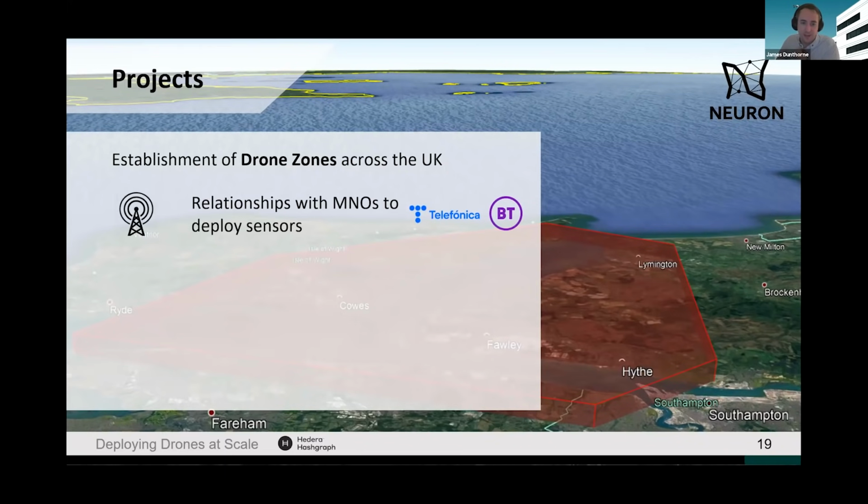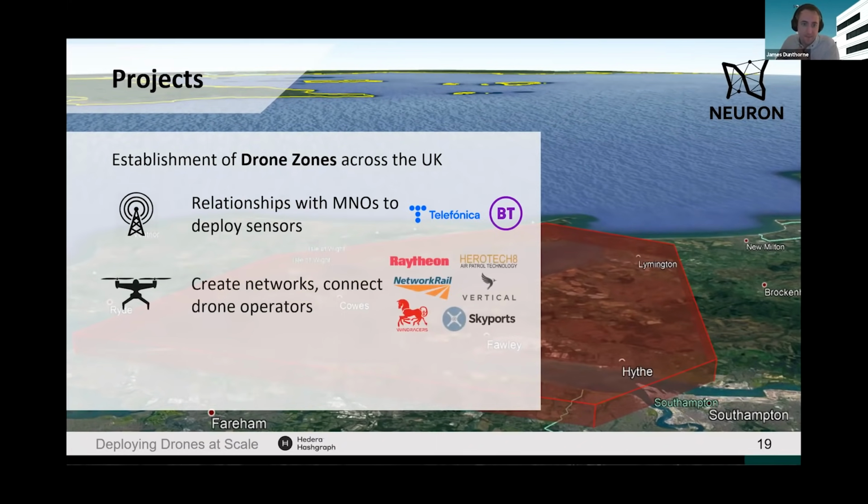So we're building some relationships with mobile network operators, some very household names, to deploy sensors across these regions. We're creating these networks and connecting drone operators to then start flying within these areas. We'll feed them that surveillance picture from the sensors and provide it straight into the drone pilots' control stations so they can see what's around them.